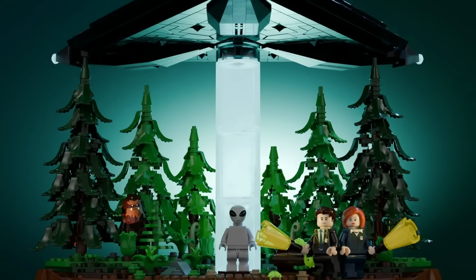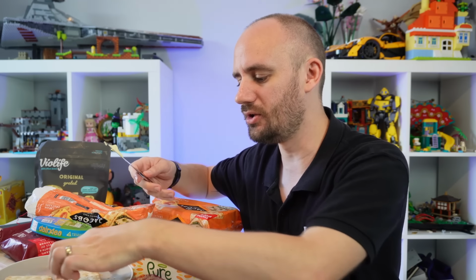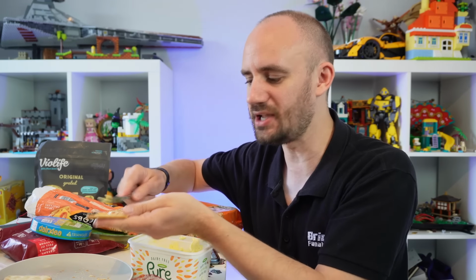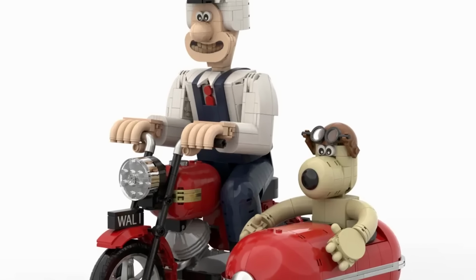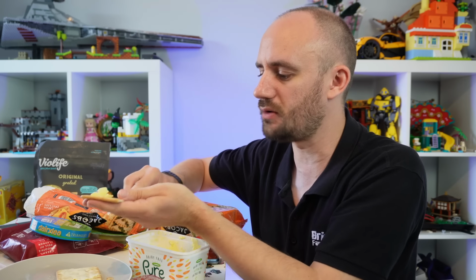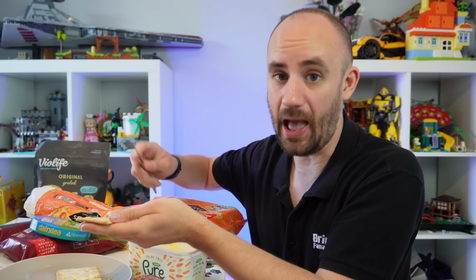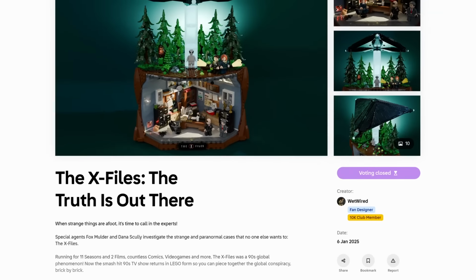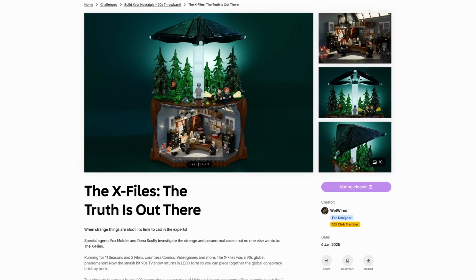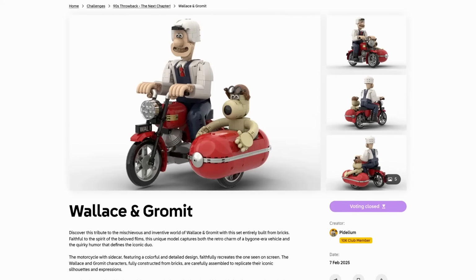The LEGO Group ran a series of competitions looking for LEGO Ideas fans to submit their own projects about 90s nostalgia. And we had a bunch of different fan submissions, a few finalists went up for a crowd vote, and now the winners have been chosen. Going into production as official LEGO sets will be The X-Files, The Truth Is Out There by Wet Wired, and Wallace and Gromit by Pedelium.